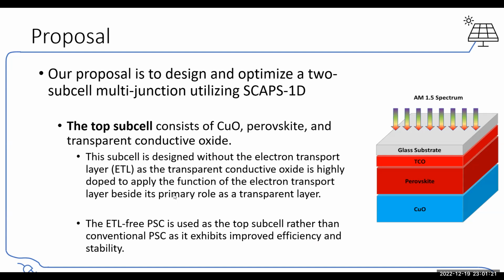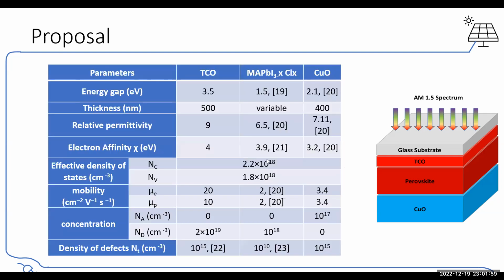The top subcell, as you can see, is composed of copper oxide, perovskite, and a transparent conductive oxide. This subcell is designed without an electron transport layer, or ETL, as the transparent conductive layer, the TCO, is highly doped, which will play the role of the electron transport layer beside its primary role as a transparent layer. And here are the parameters used in composing this cell. You can find this table in detail in our work.